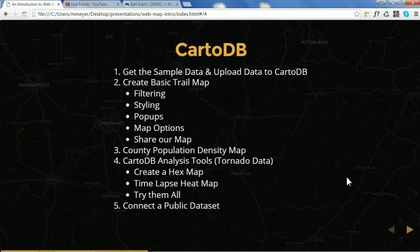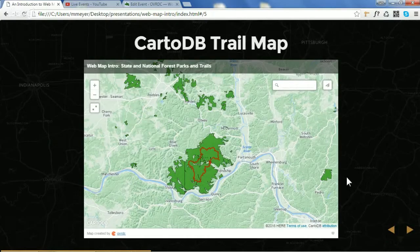Okay, sure, I'll put our basic trail map up here. So CartoDB is basically a place where you can drop a bunch of data, or again, they have publicly hosted data. And then you can style that data, very similar to ArcGIS Online. The web interface is really easy to use. The one thing about it is the web interface is just a small amount of what you can do with CartoDB. Basically it allows you to store all your data and then access it through SQL queries and style it dynamically.